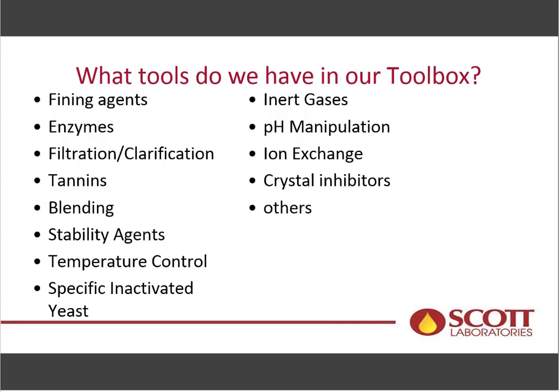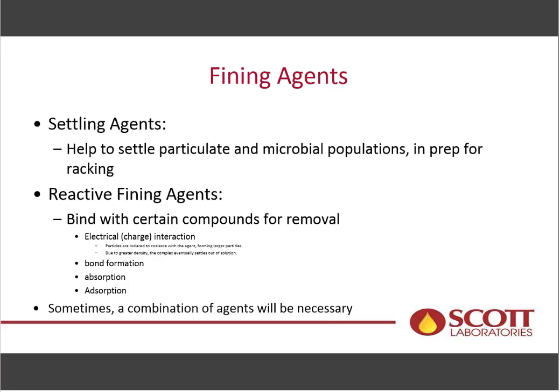But here's a list. We'll get into each one of these. These are the things that we have at our disposal. So fining agents, we have settling agents which help to settle particulate as well as microbial populations in preparation for fining or racking. So one of the primary devices that we can use in controlling microbial populations is settling, clarification, filtration, those sort of things. And what we're going for is literally the reduction of the population, sequestering of the population, and getting that wine clear and away from those populations.